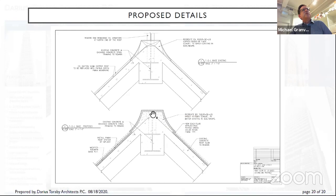And the future armature could be recreated by opening up the top, installing the armature connection to the ridge beam, and re-waterproofing using the same material, which bonds very well to itself. That's our presentation, and any questions, I'm happy to try to answer them.